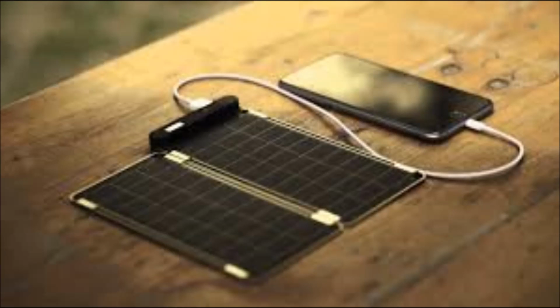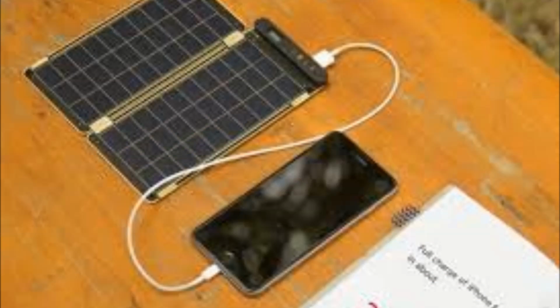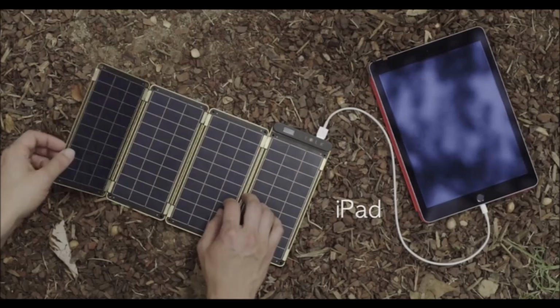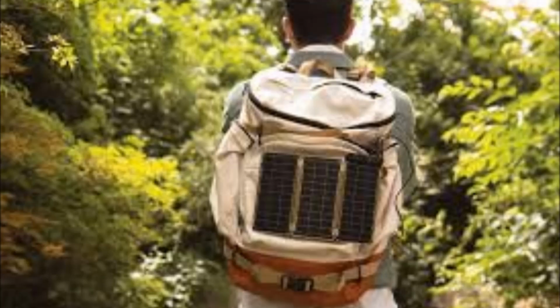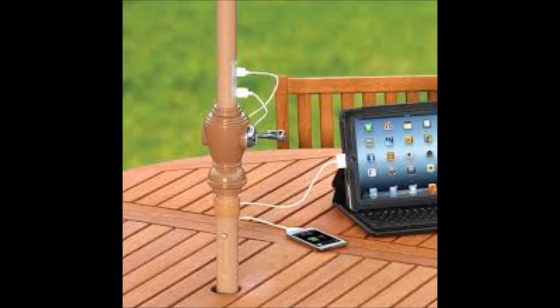Solar paper is one of the many great solar-powered devices. Solar paper is a super thin solar-powered USB charger. You can use this for phones, tablets, cameras, laptops, and Fitbits. You can snap several solar panels together to get faster charging time or charge larger devices. You can pre-order solar paper online for $135 to $400. Another great solar-powered device is the solar deck umbrella. The solar panels on the solar deck umbrella are woven into the canopy of the umbrella, making it so you can plug your phone into the pole. The cost of the solar deck umbrella ranges from $95 to $110.